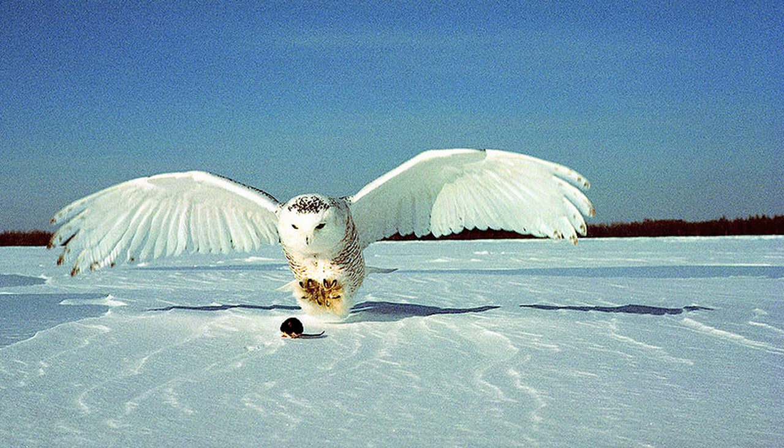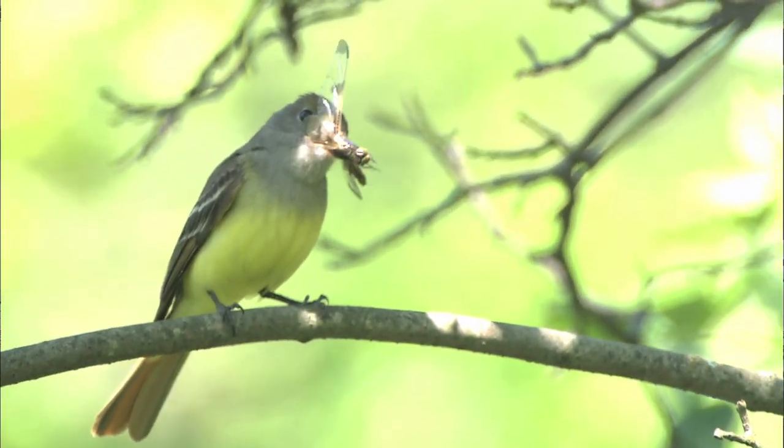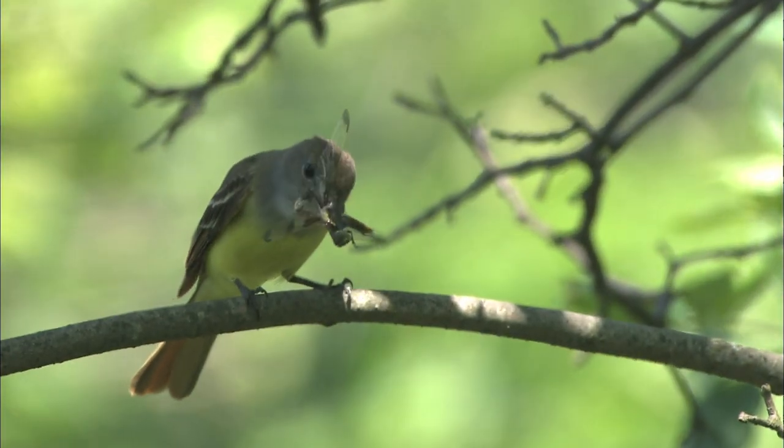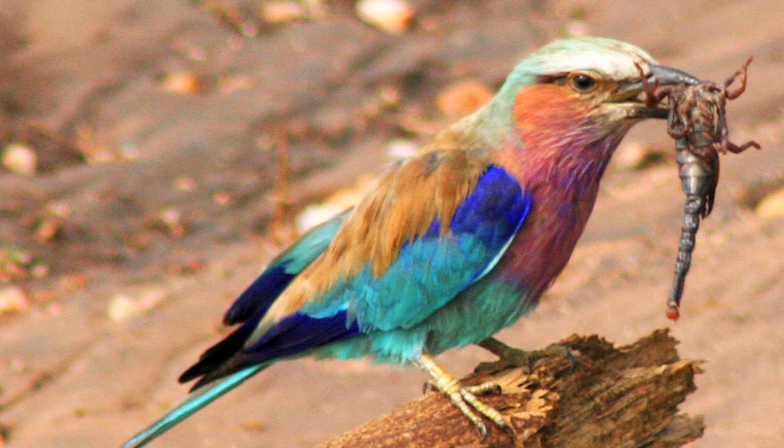Okay, so now we've talked about seeds and flowers, fish, and other animals. But I've saved the biggest and most important food group for last. Any guesses? The answer is insects. Insects are an important food source for a large number of birds. They're high in protein, and you can find them pretty much anywhere. So even birds, like the seed eaters we talked about that specialize on other types of food, will still eat insects if they have the chance.